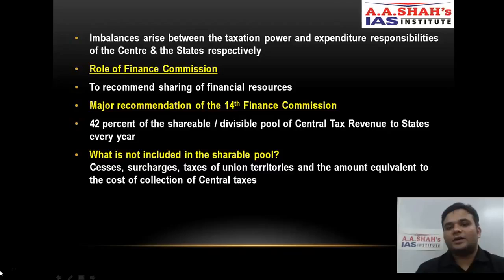14th Finance Commission के बारे में आप थोड़ा पढ़ लीजिए. A background on 14th Finance Commission is very essential. If you do that, I think it will go a long way in securing good marks in the examination, especially for students who have public administration as an optional or for students who have economics as an optional, right?